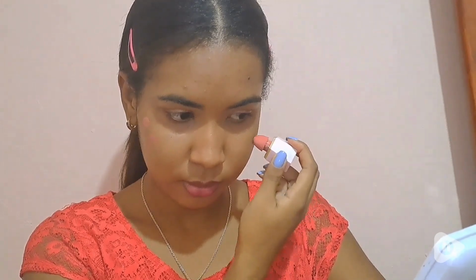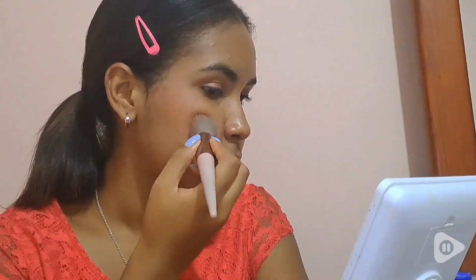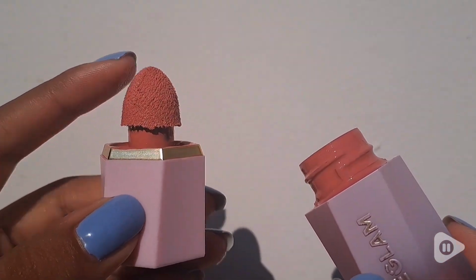Although it doesn't have a shimmer finish, it leaves a nice shine on the skin and works super well and quickly. It also doesn't smell like cosmetics or give off anything like that. It has a soft cake smell. The applicator is absolutely a 10 out of 10. It is soft, practical, I just love it.